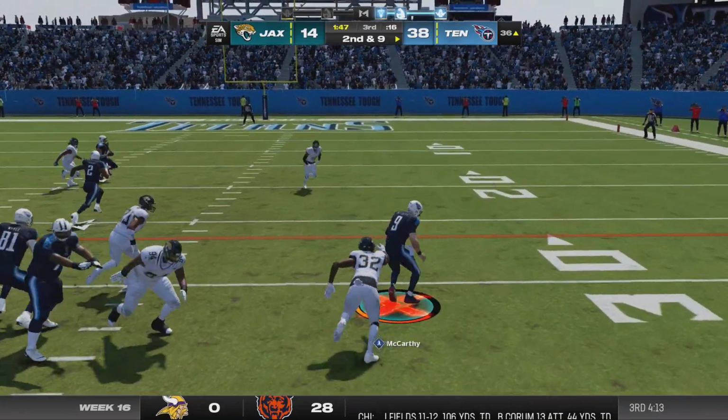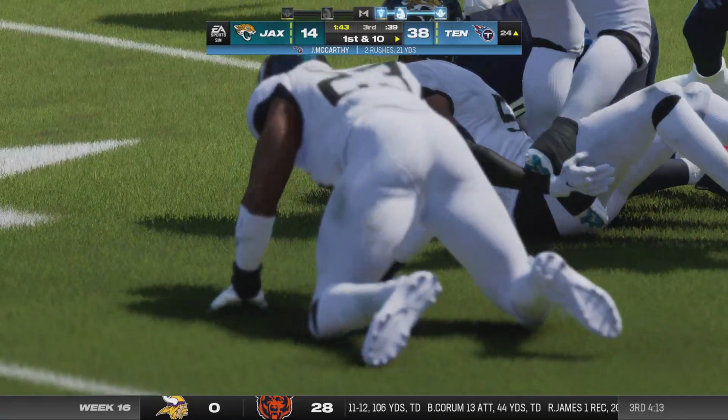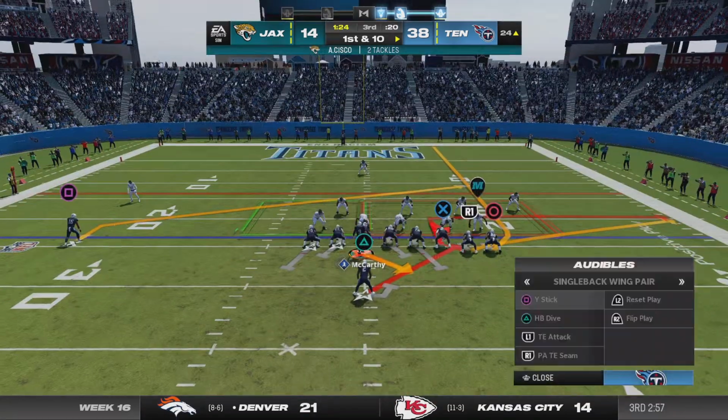They'll let the QB keep it here off the option. And brought down, but not before they're inside the 25. A really nice effort that time. 12 yards on the keeper, picking up the 1st.